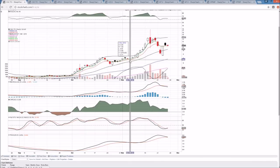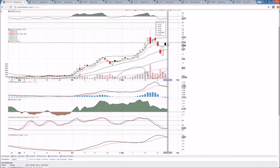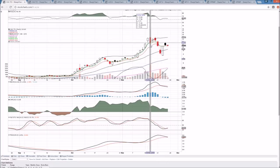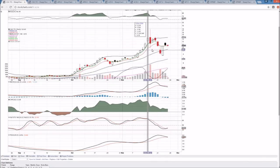So again, you can see the bull move, obviously huge opportunity to the upside. And then the second bull move we saw here, much less opportunity to the upside comparatively. And we'll see if another bull move has even less opportunity as we continue to tighten up.